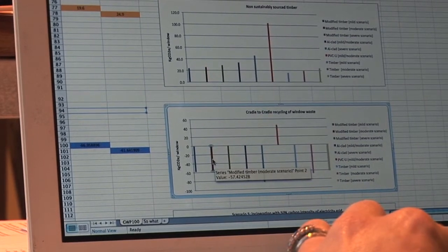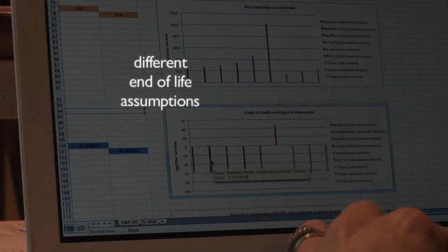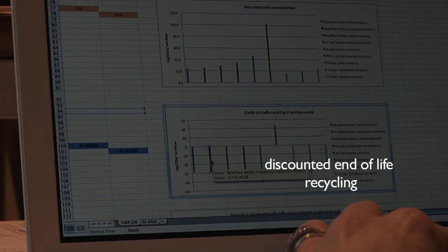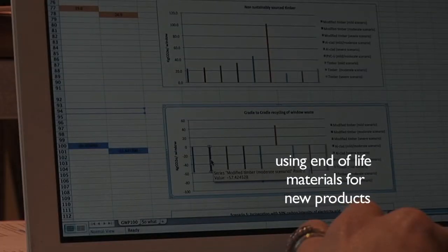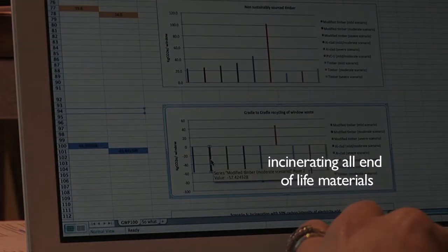So we asked ourselves how these results might be affected if we made different end-of-life assumptions. The first question we asked is how the results would be affected if we didn't count the value of end-of-life recycling at all. Then we wondered how important the onward recycling of materials was. So we looked at the effect of using these to make new products. We then looked at the effect of incinerating all end-of-life materials, offsetting the electricity produced against emissions.